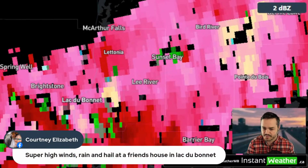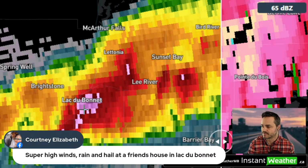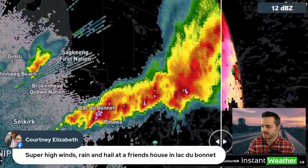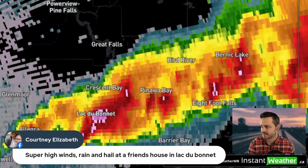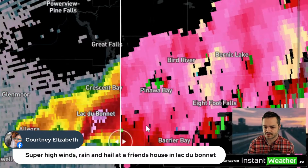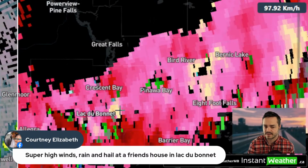Courtney says, super high winds, rain, and hail at a friend's house in Lac du Bonnet. Thank you very much. And then it looks like the strongest part of the storm has actually moved east of there as well. So they certainly got into the hail and into the very strong wind gusts. I wouldn't be surprised if we had some damage reports tomorrow. Just based on velocity here, it looks super strong. You can see the winds here. Just east, 119 kilometers an hour on radar, which is intense.